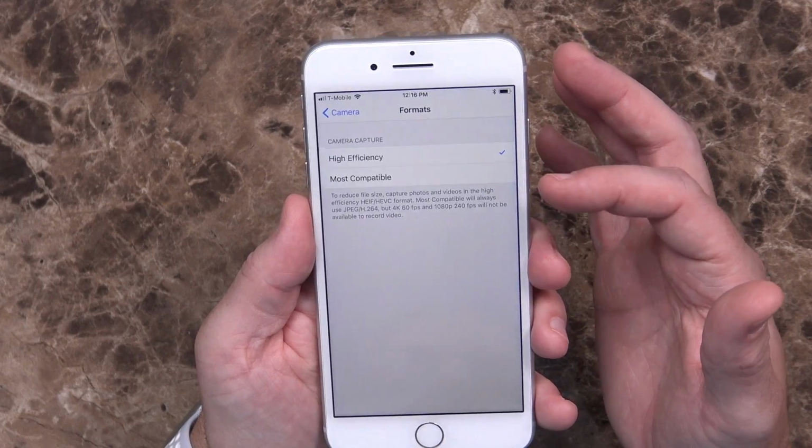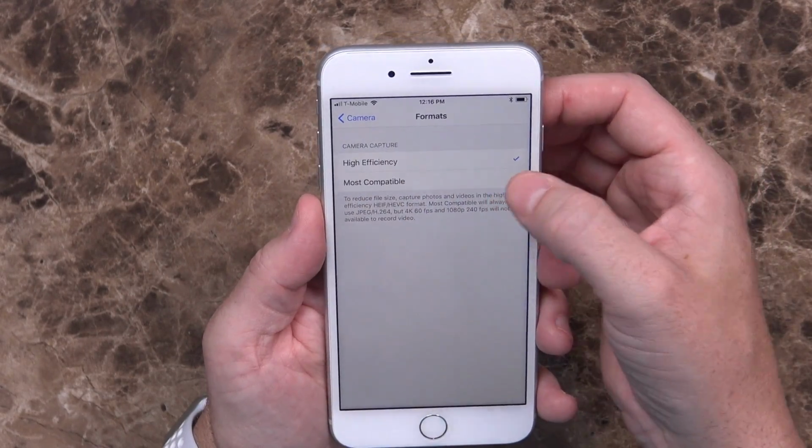And you can change your formats now, so you've got high efficiency or the most compatible, so it'll use the newer format. Since I use Final Cut Pro for my editing, the high efficiency, the newer format should work just fine, but if you don't, there's another option there.